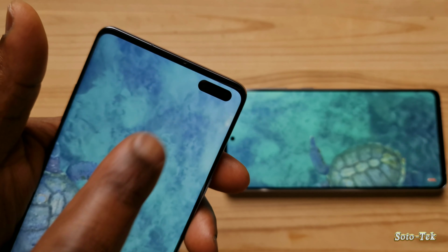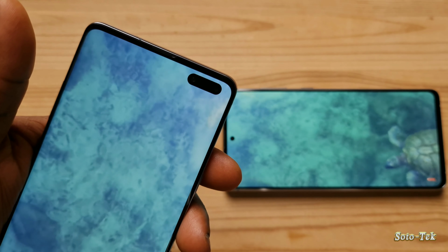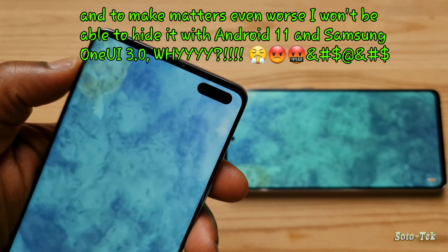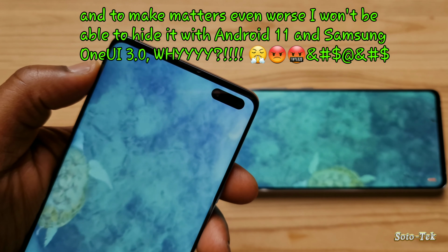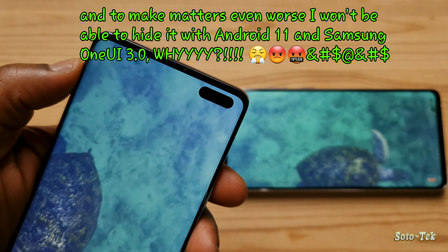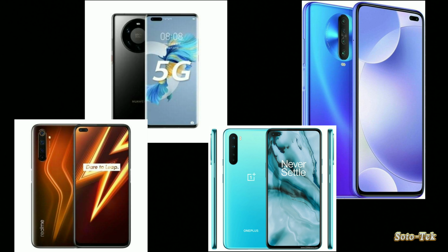Wait, I need to stop here to talk about this pill shape cutout on the screen. I still can't digest this. This, like the whole punch hole, should have never ever existed at all, on any phone, period, no defense. It doesn't matter if it is less disruptive than the notch on the iPhone. What was Samsung thinking when it came up with this dumb idea? The worst thing is that there are companies like Huawei, Xiaomi, Realme, OnePlus still today releasing phones with this floating notch. Why? Unbelievable. Anyway, moving on.